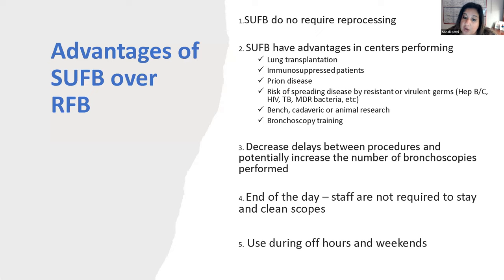And even when we are reprocessing scopes adequately, we're still having a lot of issues with our scopes. So single-use scopes don't require any reprocessing. So we take care of that issue that we are currently noticing going on. We've gone over some of the infection papers that I hope convinced you that there are advantages in certain patient populations. I work at a huge lung transplant center. Infection is very important in these immunocompromised patients.